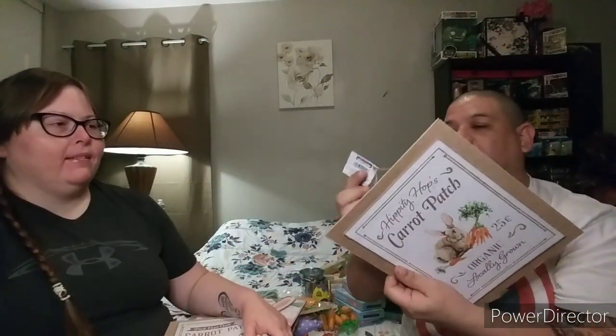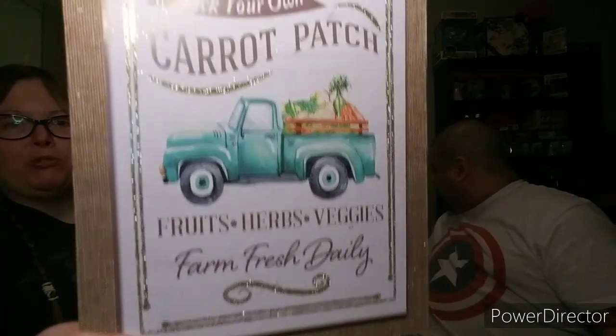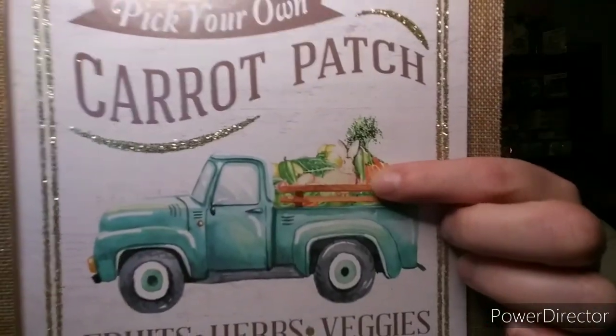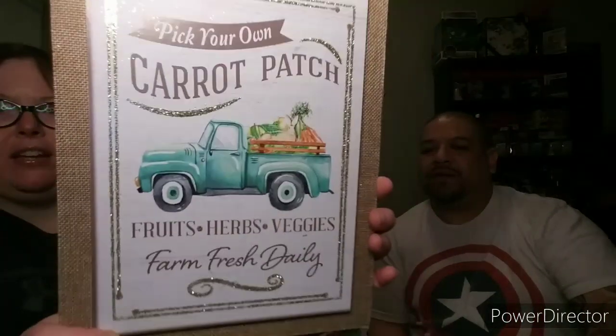And this one, oh, it is a DT, right? And they didn't stop there with that kind of sign. They also did this one right here, which is so cute with the blue truck and the carrots. And I want to point out, can you hold those real quick? That there is a bunny in the background there. I mean, in the back of the truck. So cute. And this one says, pick your own carrot patch. Fruits, herbs, veggies, farm fresh daily. Yeah. So stinking cute.